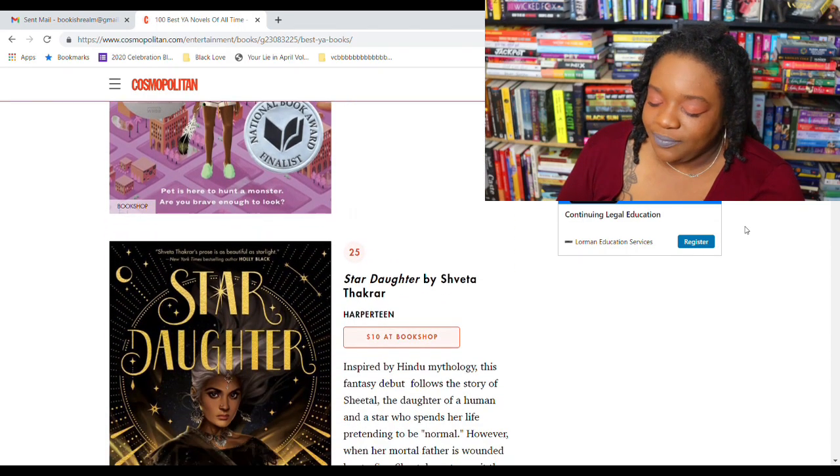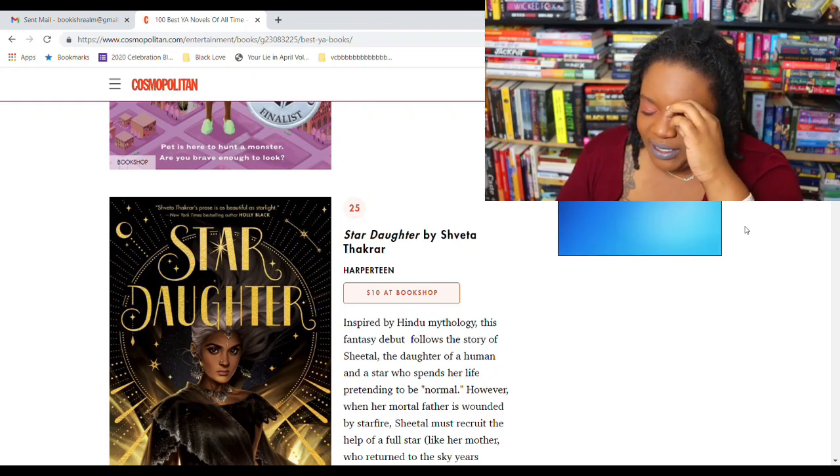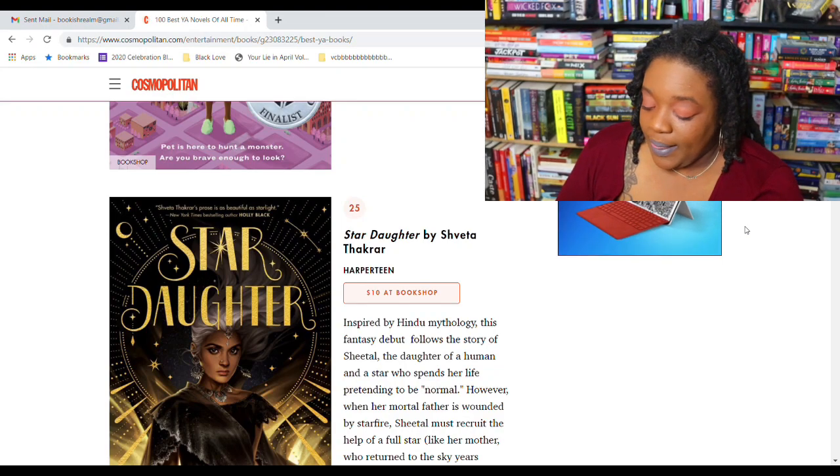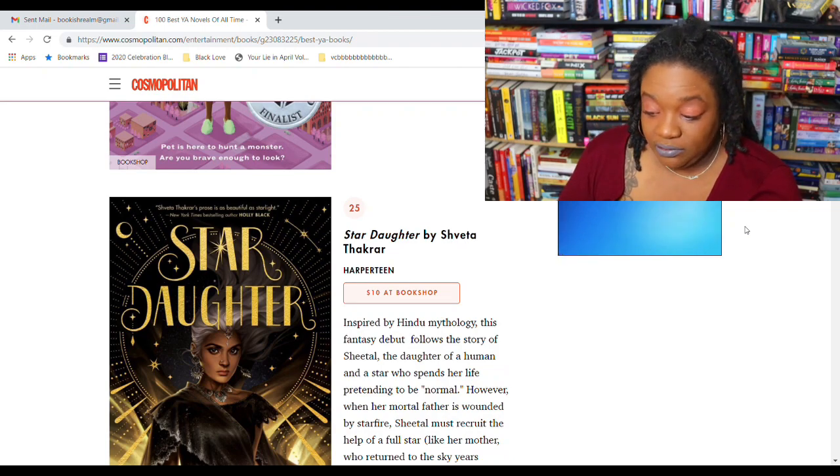Star Daughter. Okay, so here we are with this list. I think that Cosmopolitan had the right idea. I think they were going for diverse titles. That's clear that they were going for diversity in their list, which there's nothing wrong with that.